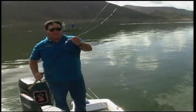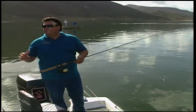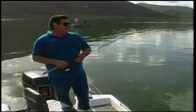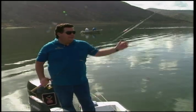We're still using these Pop-Rs, and the key is George is just positioning the boat around the birds that are circling, that are chasing the bait fish, and then we're just throwing these Pop-Rs right on top of the breaking bait fish and the game fish, and the bass are there.